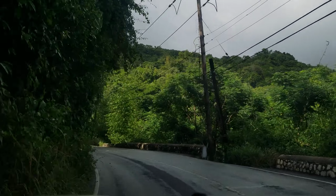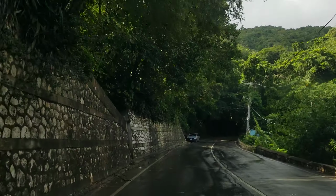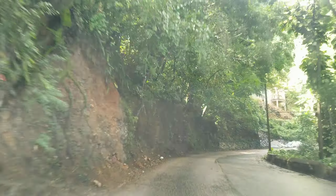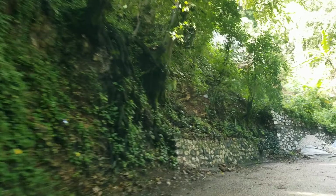So to the left of us now is the hill, rock. To the right of us is the hillside. So if you were to drive over there, you'll be going down a ditch. So that's why they have this retaining wall here to help prevent accidents or cars from going over.